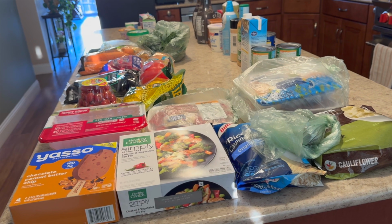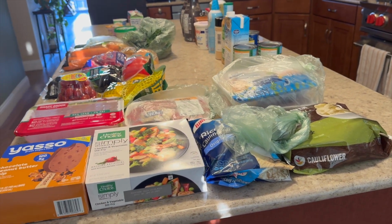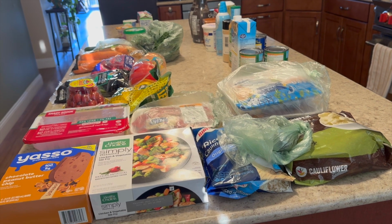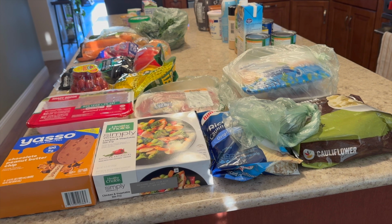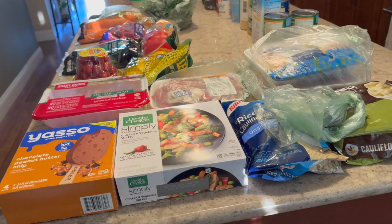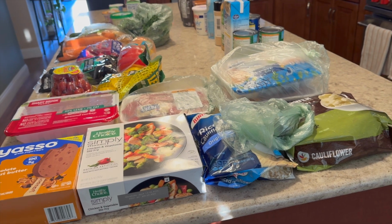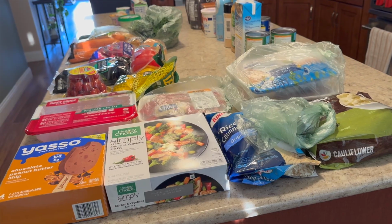So this is a healthy grocery haul to help me continue my weight loss. I wanted to share what I got today, and I have a couple meal ideas to share with you, as always. And I'm probably going to share some of the nutrition facts with you. Probably not on everything, but I'm going to try to do the stuff that you might be interested in. So let's get started.